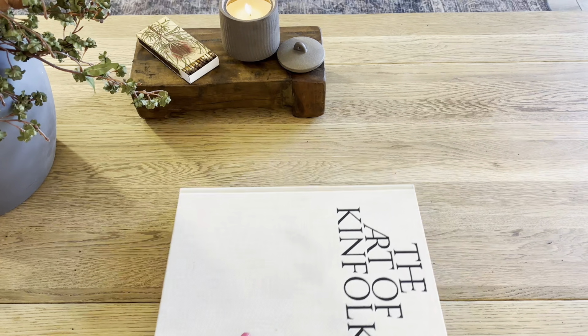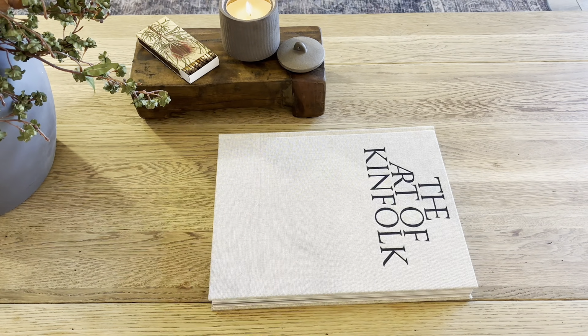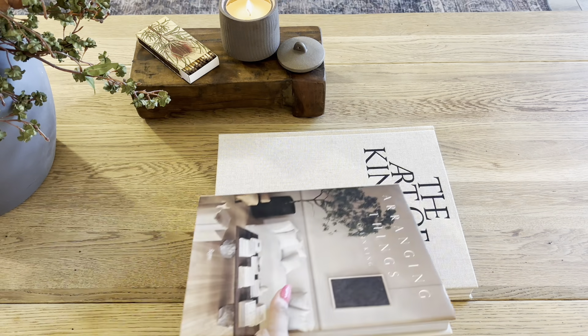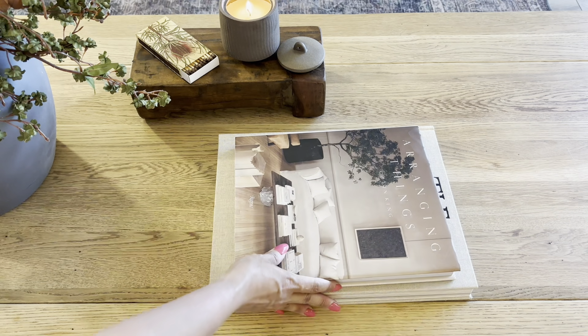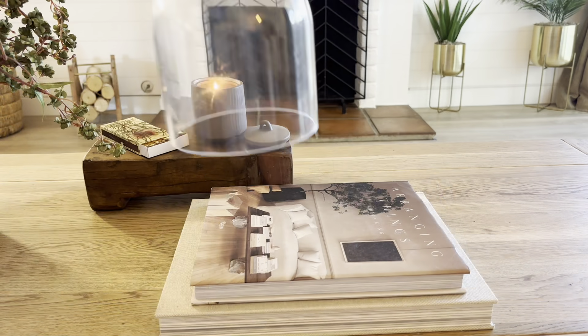You know I gotta go in with some books. It would not be coffee table styling without some coffee table books. So I'm first going in with the Art of Kinfolk, and then on top of that I am adding the Arranging Things book, and then I'm just placing this glass match cloche that I got from McGee & Co.